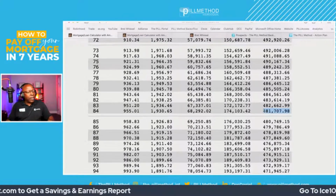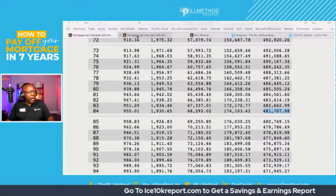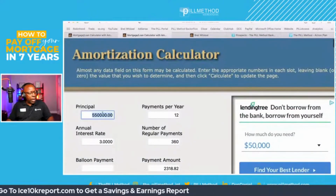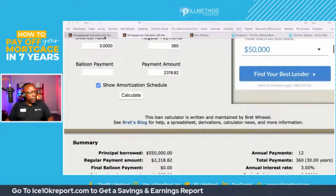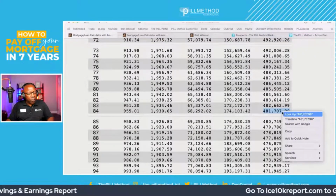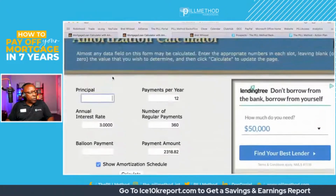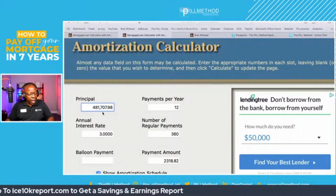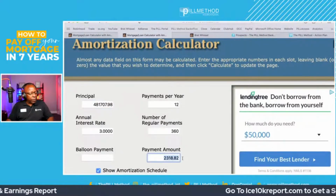All right, so we're going to take this amount here, $481,707.98. We're going to put that into our calculator. All right, so let me copy that again. See if I can copy this. 481,000, copy. All right, go to this one. Let's see if we can put that in here. Paste it. There we go. We'll get rid of the comma because this program doesn't like the comma. All right, and now we're at 3%.